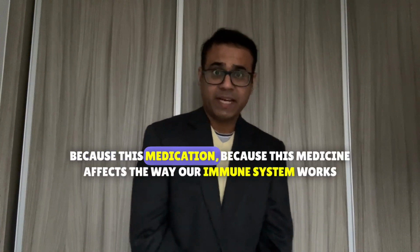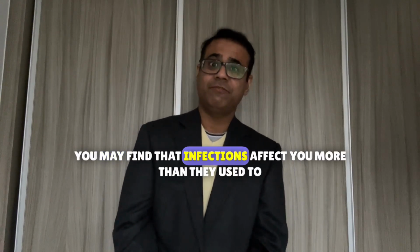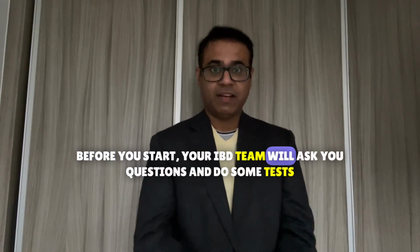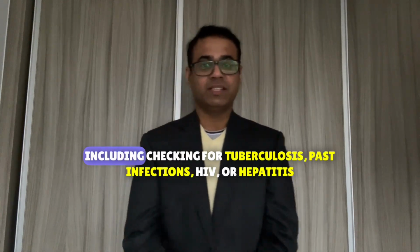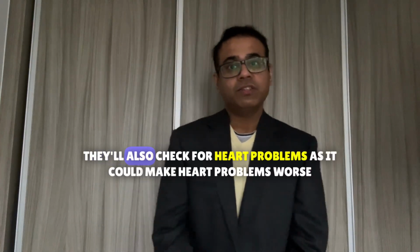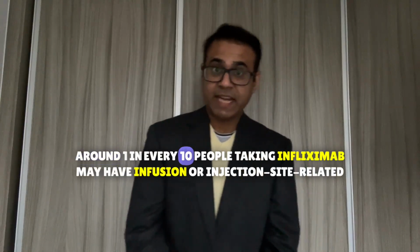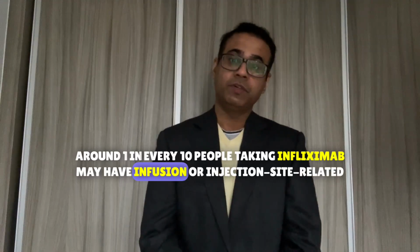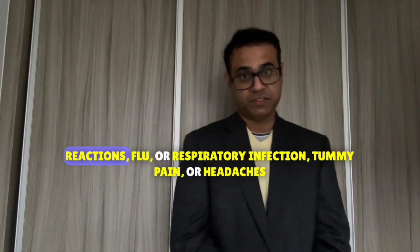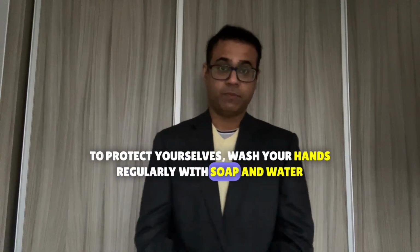Because this medicine affects the way your immune system works, you may find that infections affect you more than they used to. Before you start, your IBD team will ask you questions and do some tests, including checking for tuberculosis, past infections, HIV or hepatitis. They'll also check for heart problems, as it could make heart problems worse. Around 1 in every 10 people taking Infliximab may have infusion or injection site related reactions, flu or respiratory infection, tummy pain or headaches. To protect yourselves, wash your hands regularly with soap and water.